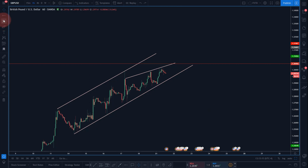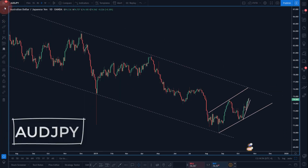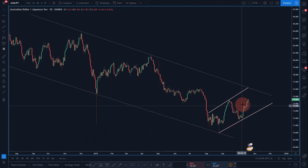We're just kind of looking at this to see how it progresses over the week, but I'm not going to take any trades unless we get that impulsive movement. All right, so Aussie yen, just want to look at this very quickly. So if we look at this impulse, correction, impulse, we're looking to see if this will continue.